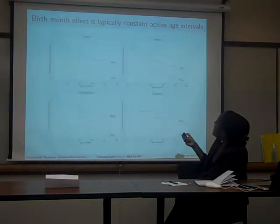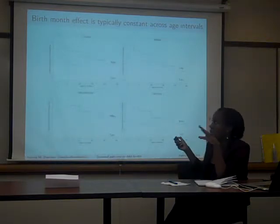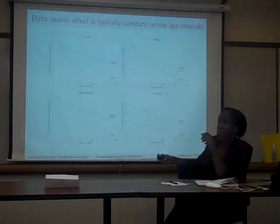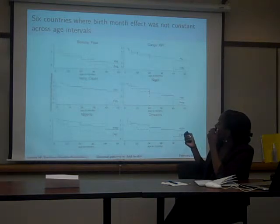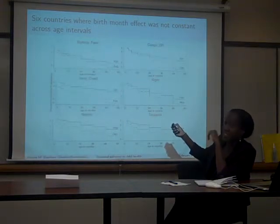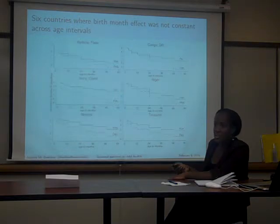Once again, like Liberia, Malawi, Namibia. Out of my 30 countries, in the majority I'm seeing that the interaction between month of birth and the age-specific intervals was not significant, but there are 6 countries where it was: Burkina Faso, Congo, Democratic Republic of Congo, Ivory Coast, Nigeria, and Tanzania. In these countries there may not have been an effect at the beginning, but definitely towards the end, or in some it increased more rapidly than you would expect.